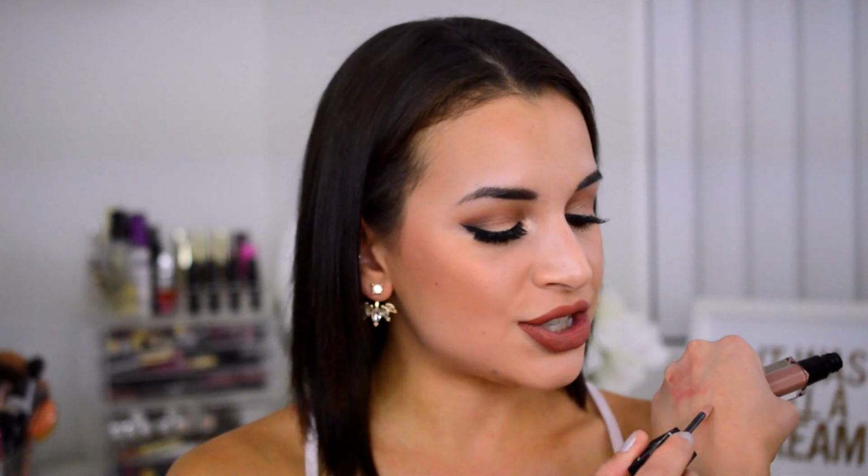But she found the last one in the bottom of a shelf somewhere. So I was so ecstatic when she showed me that there was one left. So I really like this. I think I saw Manny MUA wearing it on Snapchat, and that's why I wanted this shade. I think I screenshotted him wearing it because it's just such a pretty color.